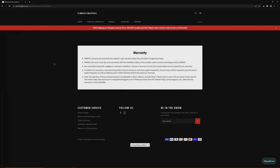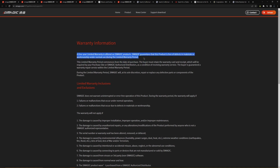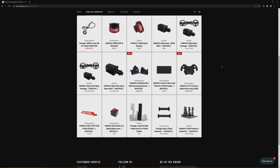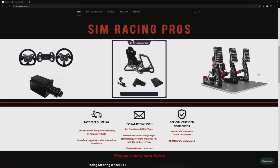Furthermore, Sim Racing Pros have updated their warranty policy to align with Simagic's own warranty service, and in case you end up selling your gear, the warranty is transferable to others as long as you meet the criteria. Simagic's page states that they offer a 1-year warranty. However, to obtain that warranty, you will need to go through an authorized distributor. With that being said, you are in the right hands when you purchase from Sim Racing Pros. When you decide to purchase from an unauthorized distributor, if something goes wrong with your gear, there is no guarantee that they will reach out to Simagic, leaving you and your gear in the dust.